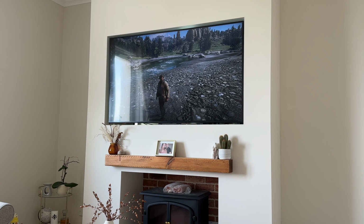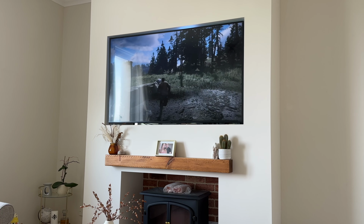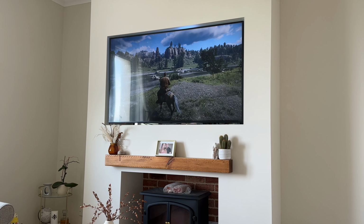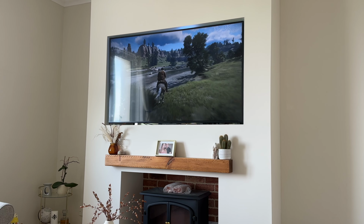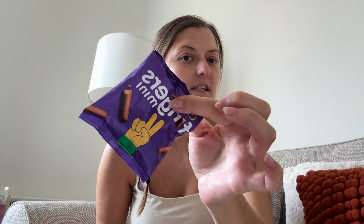I had about an hour or so before I had to do anything else, so I just sat down and played a little bit of game. I got a little bit hungry playing game, so before I had these mini fingers, haven't tried these before. I mean, I've had the normal ones, but I haven't tried the mini ones. So I'm just gonna play a game for a bit until my fiance comes home. And then I'll probably start cooking the roast again.